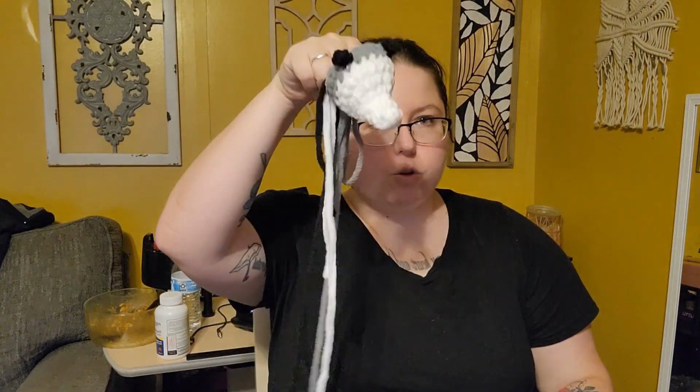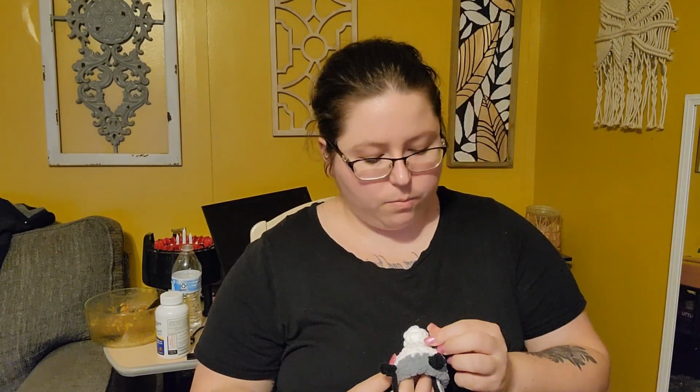Also, this clip might look weird. I'm not just waving around the head of the possum. In front of me on the couch was where Zach was laying, so I was showing it to him. So it's not as weird as it looks.